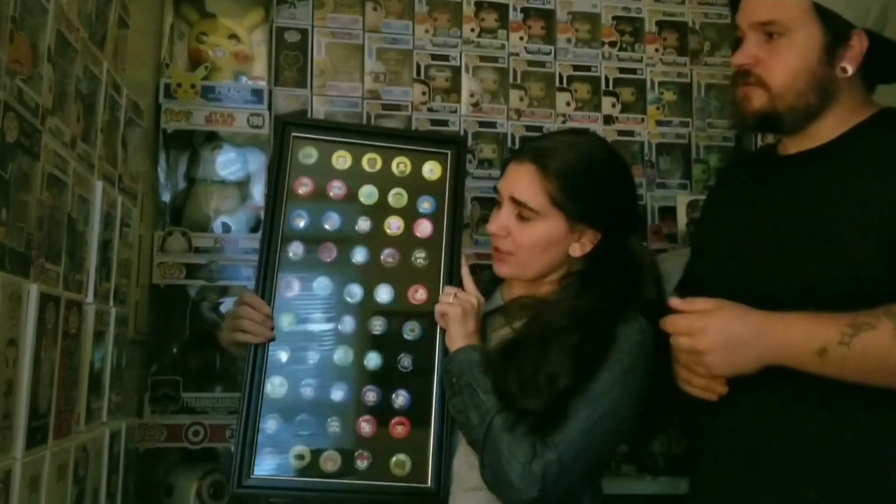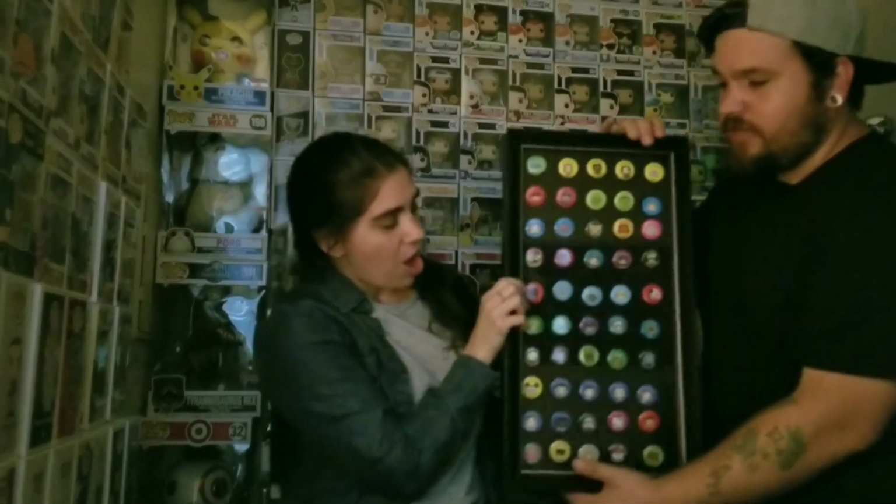And since Funko kind of stands for the whole family and bringing people together and things like that, they actually were able to give us our first engagement gift, which I'm still blown away by. It's amazing. It is a framed, I don't know if you can see this. I'm not sure if there's a glare. I think there's less of a glare over here.